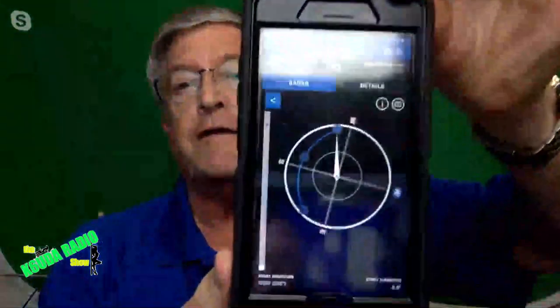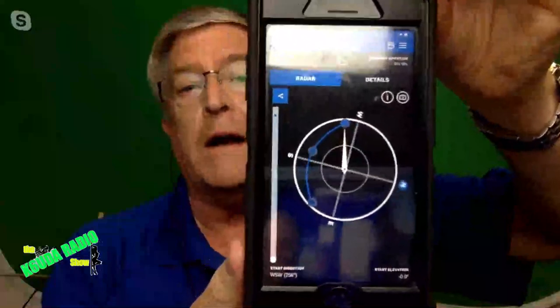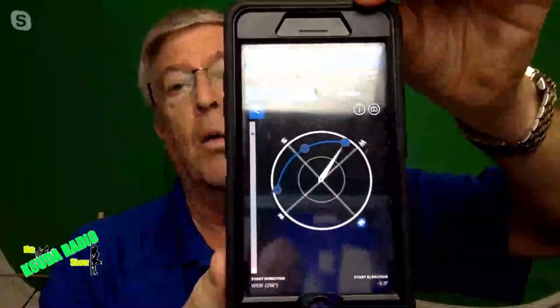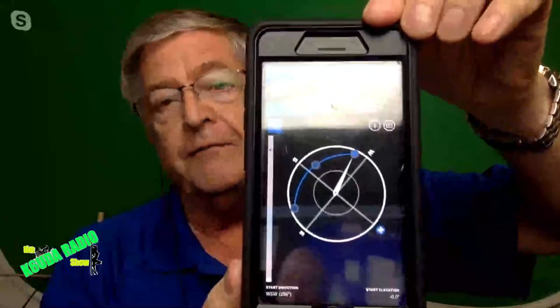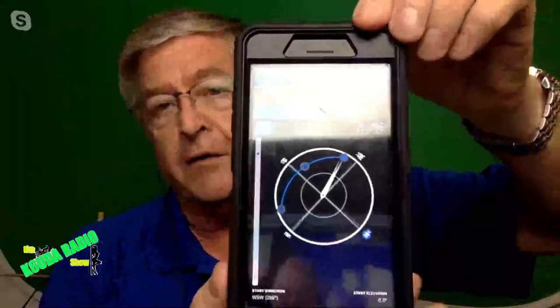So this tells you the entry point of what azimuth or heading, with the AOS, acquisition of signal, LOS, loss of signal, and it gives you elevation. So you just kind of sit there, and that way it gives you kind of a reference point. So that's the tools that I use there. And now we're going to talk about antennas.